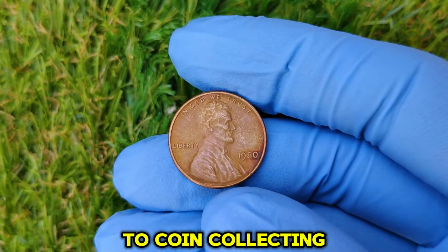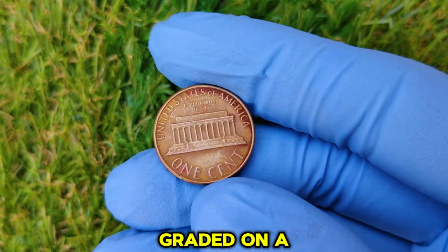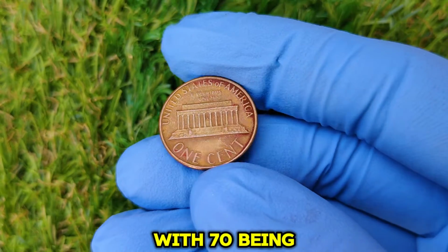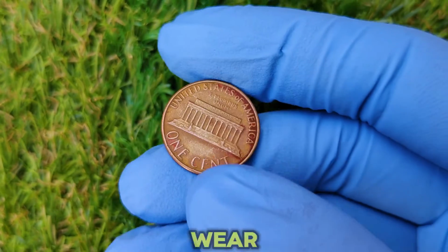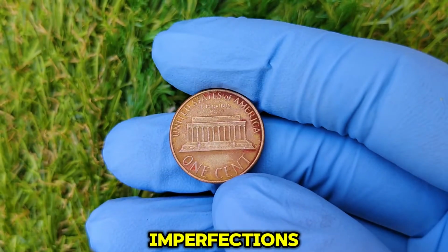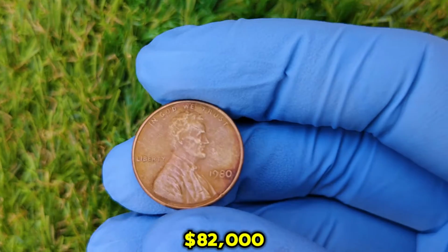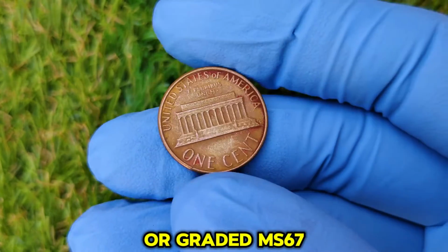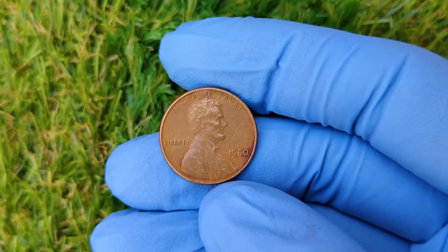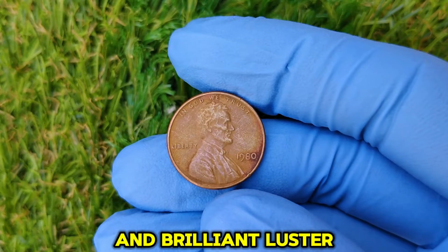When it comes to coin collecting, condition is everything. Most coins are graded on a scale from 1 to 70, with 70 being a perfect coin. Coins are evaluated based on their wear, scratches, and other imperfections. For the 1980 penny to be worth up to $82,000, it must be in near-perfect condition, or graded MS-67 or higher. These pennies show no wear whatsoever, with sharp details and brilliant luster.